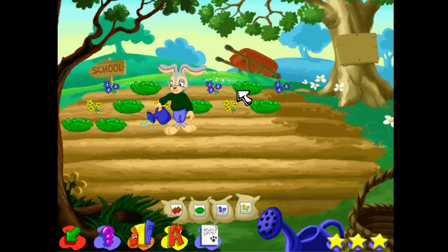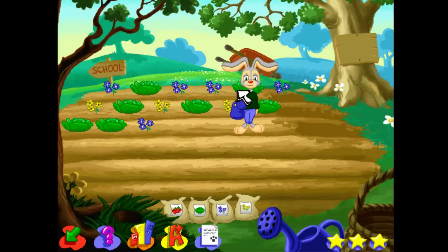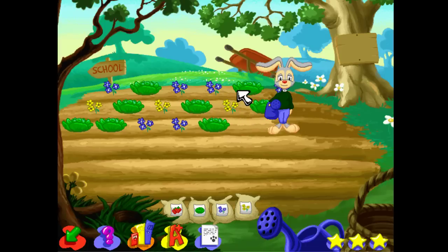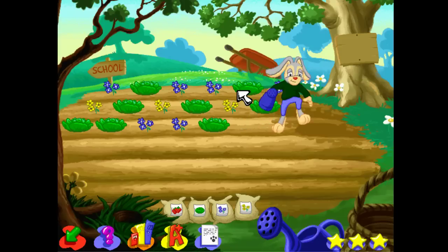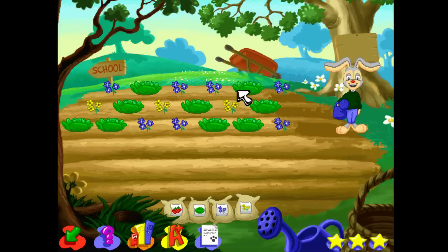Lettuce. Lettuce. Blue flower. Blue flower. Lettuce. Lettuce. Blue flower. Can you guess which plant will grow next? Blue flower. Right again. You're good at this.